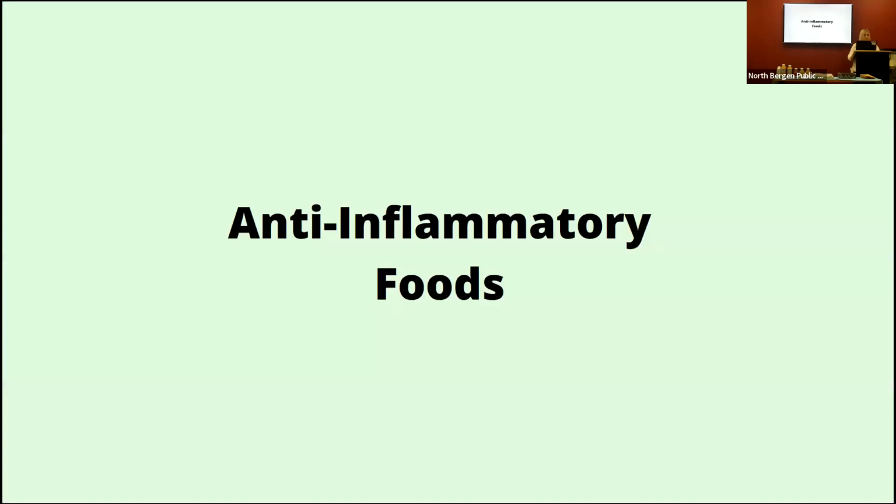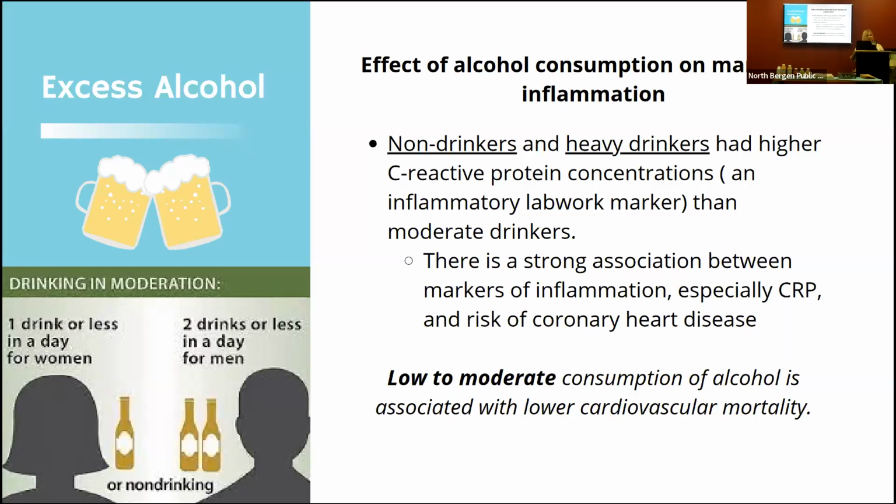Yes. So being a non-drinker is actually less healthy than being a moderate drinker, according to this study. That's just one, right? I link the study here.